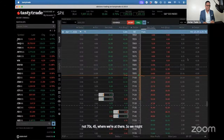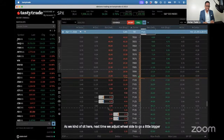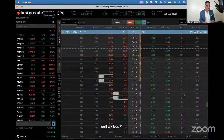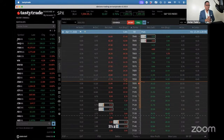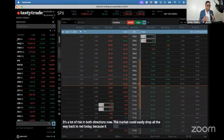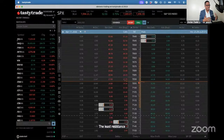So as we sit here, next time we adjust, we might decide to go a little bigger and just bet that we're going to blow our brains out to this upside here. So we'll say tops 71.30 today, tops. But keep in mind, you guys, it's a lot of risk in both directions now. The market could easily drop all the way back to red today because it's just blown its mind out. Or we can do something unexpected, because I thought the least resistance was the upside for a while, but not anymore. I thought now we would have some type of resistance to the upside, but obviously not.